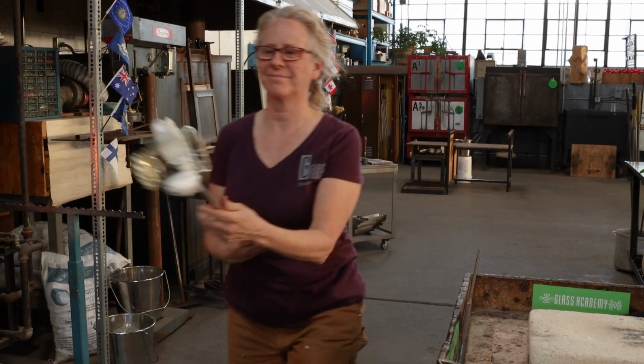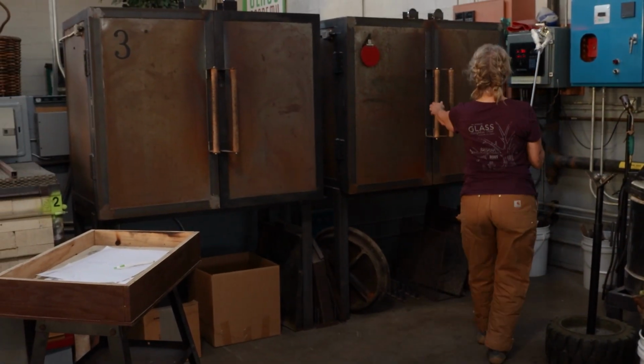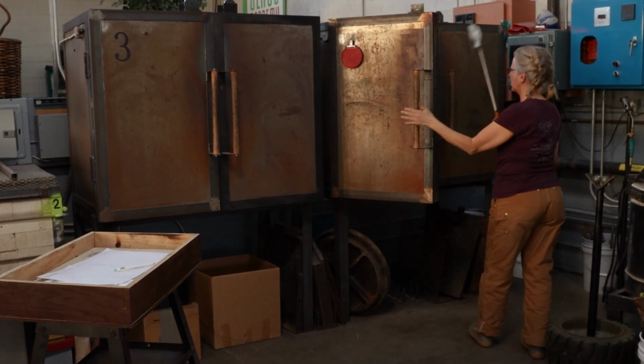I'm really excited about these. These are going to be when we open up our bar area. These are going to be a cup style that we will sell, so you can get matching ones, one of a kind. It's going to be very cool.